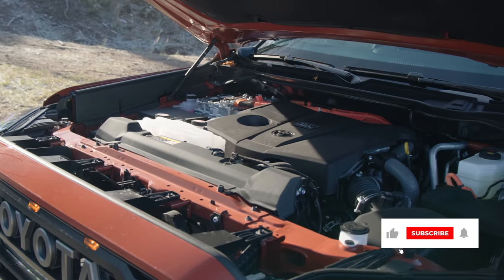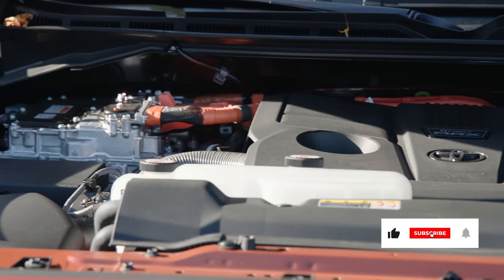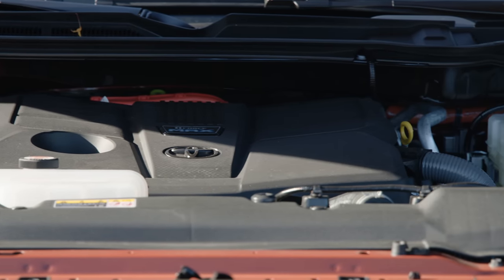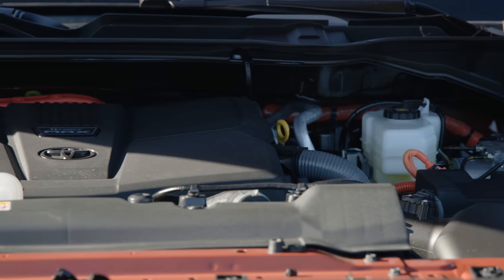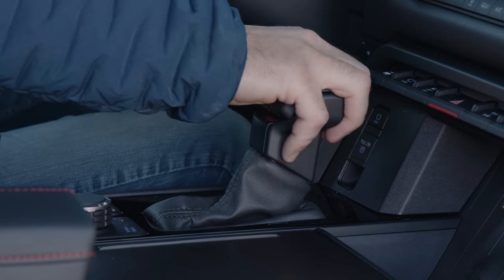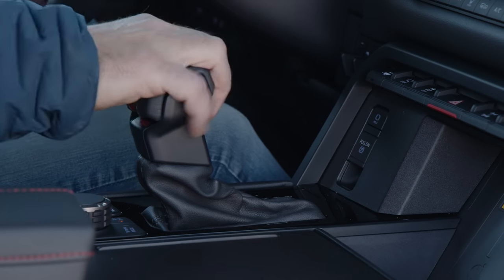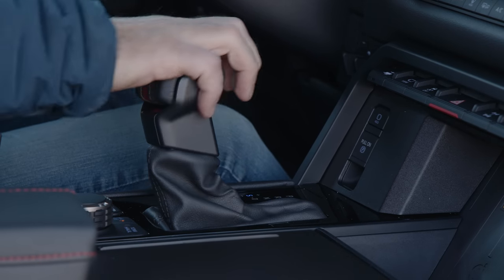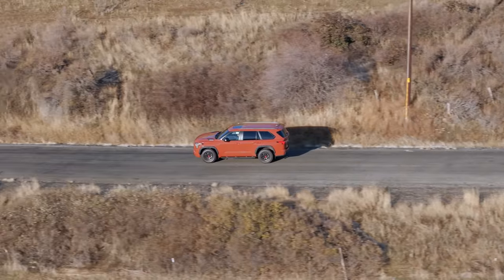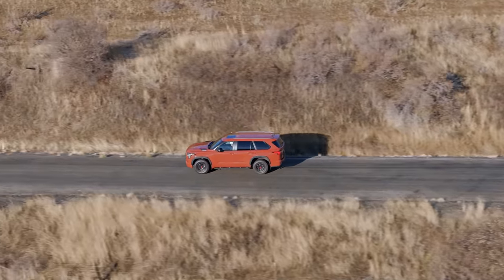Under the hood is Toyota's iForce Max hybrid powertrain. This features a 3.4-liter V6 combined with an electric motor for a combined output of 437 horsepower and 583 pound-feet of torque. It is connected to a 10-speed automatic transmission with part-time four-wheel drive and a dual-range gearbox. EPA rates economy at 22 miles to the gallon on the highway and 19 in town.